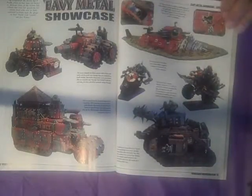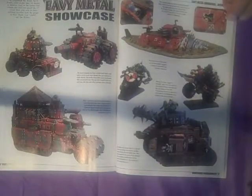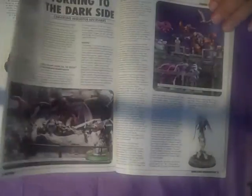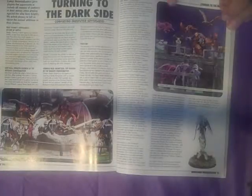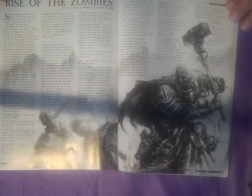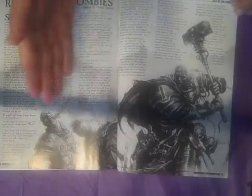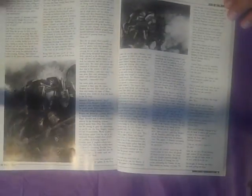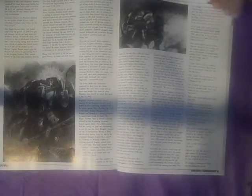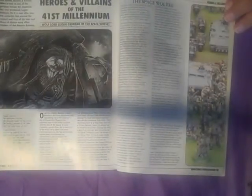Nice pieces of terrain here. Some type of boring machine coming up out of the earth. Staying in 40K. Rise of the Zombies. Even their black and white artwork is just really well done and real eye candy to a fantasy sci-fi geek, freak, or whatever the case may be.